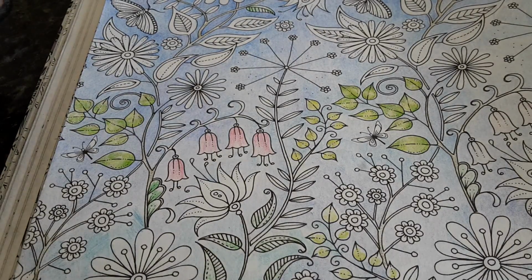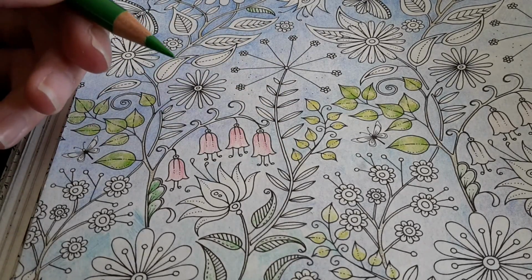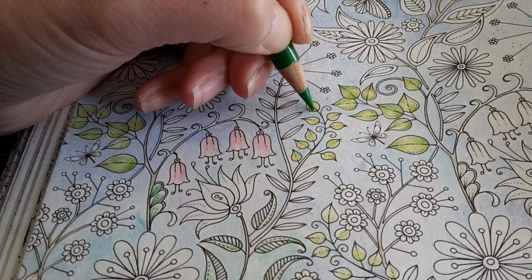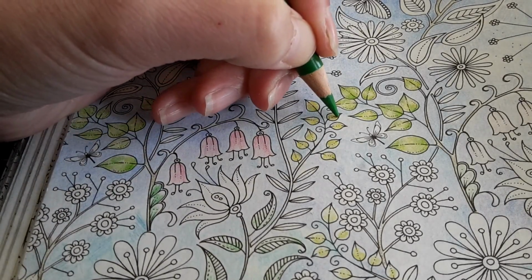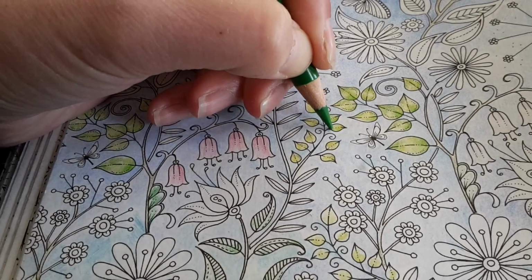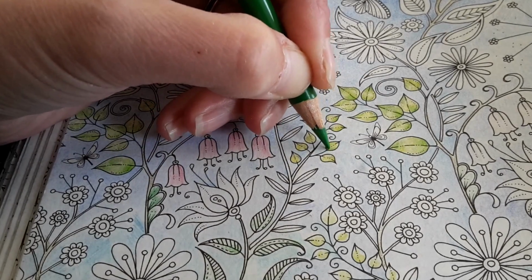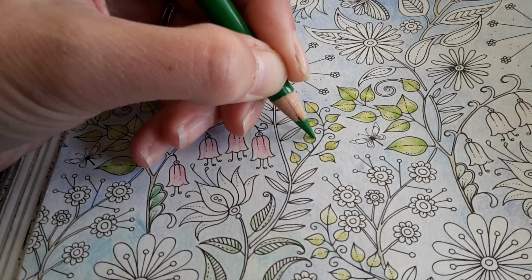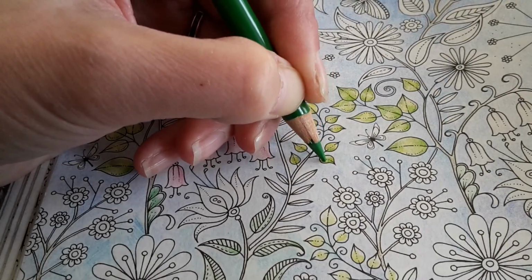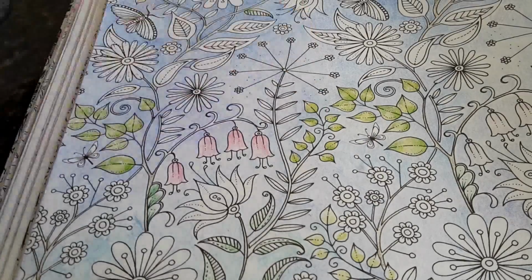I will use this green pencil for these little flowers, little leaves as well. My English doesn't come naturally, so sometimes I need to really think hard to find the right words, but I keep practicing.